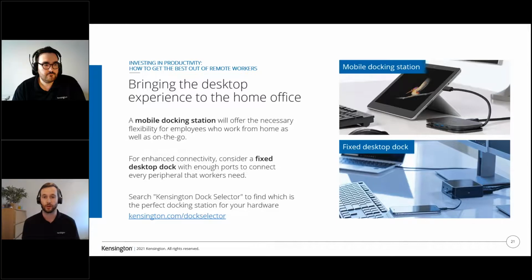One of the tools that Kensington offer is a dock selector, and what this does is allow you to find the perfect docking station for the hardware you use and for what you want to achieve from it. So rather than having to look through catalogues and worrying about what you might use, you can go online, use our dock selector, put in the hardware you're using, and it will come up with a couple of solutions that will be ideal for your scenarios and what you need.